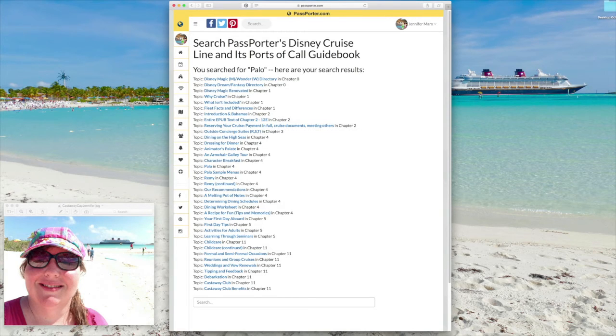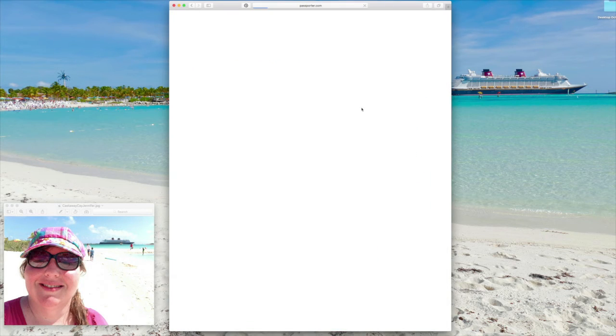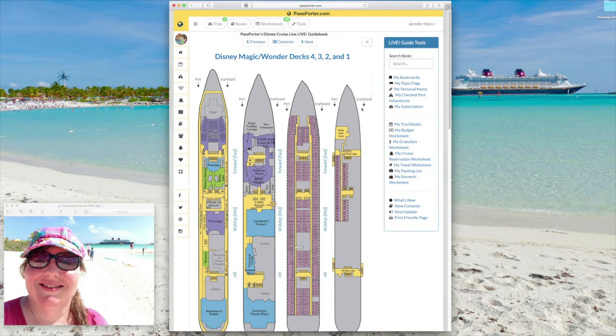Now, you can also use the ship directory charts in the front of the book to see where something is in the awesome ship plan. So here we go. Palo is mentioned in, of course, the Disney Magic and Disney Wonder directory. And then from this page, if I want, I can also go somewhere else. For example, I'm going to click on Adult District. So click on page 5, and here we go. Here's the Disney Magic and Wonder decks 4, 3, 2, and 1.